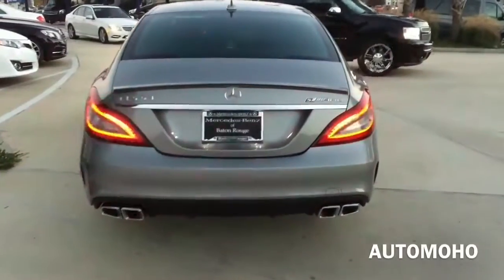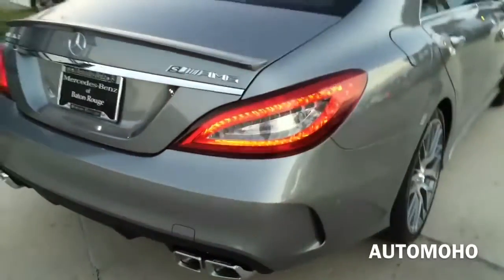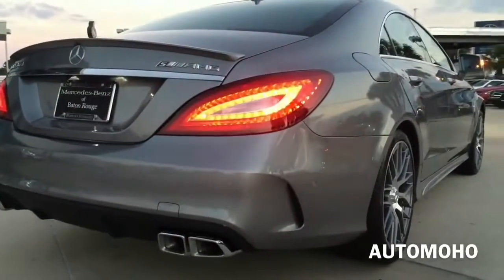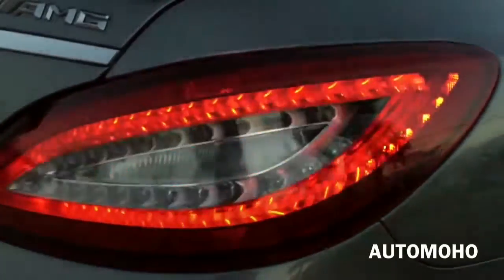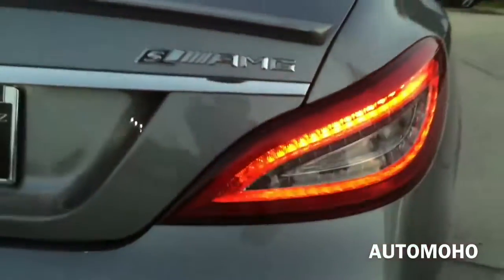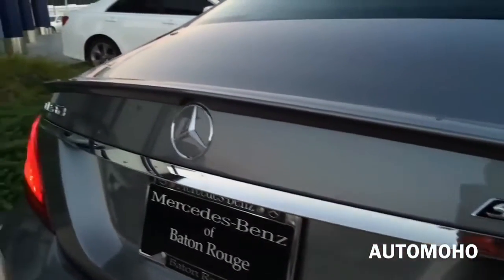To the back, you see the full LED tail light with integrated LED brake light and LED turn signal light. LED technology also illuminates the brake lamps more quickly, offering drivers behind you more time to react, which could make a critical difference in a panic stop. Very stylish tail light. S AMG badging on the trunk lid. And here's the deck lid spoiler.